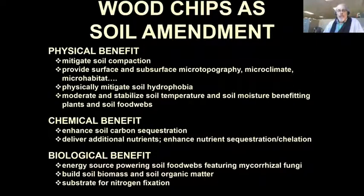You can either combust wood in an uncontrolled way and get fire, with heat and light, or if you're a fungus or a bacterium with the right systems, you can actually capture the energy in those chemical bonds in a controlled way and then make a living out of it, right? So wood is an important energy source that powers soil food webs, and those soil food webs are dominated by fungi, most of which are mycorrhizal. We'll get back to that in a second.